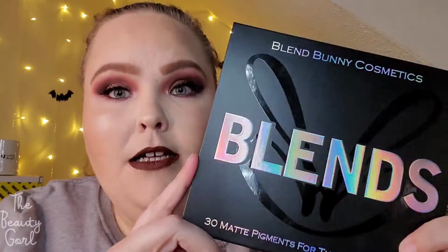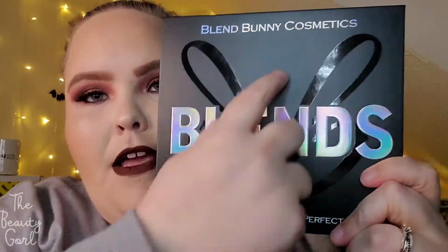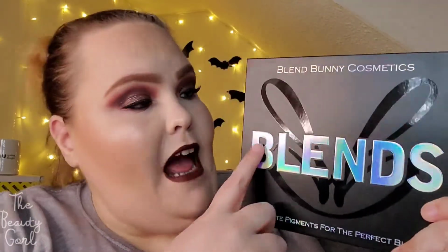I don't have an all matte palette, and I heard of this brand about a month or two ago. I've been following them on Instagram for a while, but as far as them actually releasing products, this is their first product. When you take it out of the box, this is what it looks like. The letters are nice and holographic, and it does have the Blend Bunny Cosmetics logo printed behind it. It is really, really nice. I do like how this is printed out. Blends is raised, and this is what it looks like.